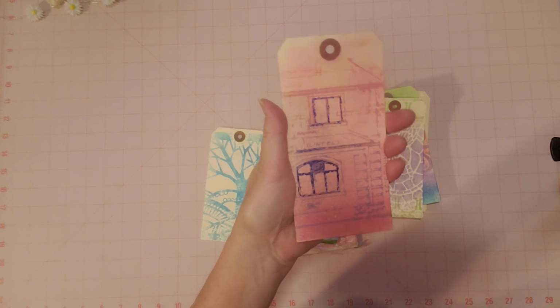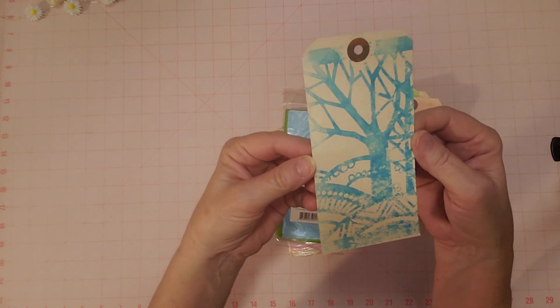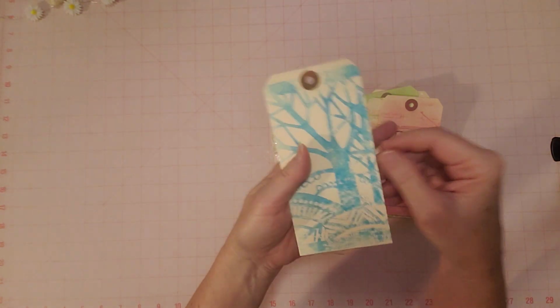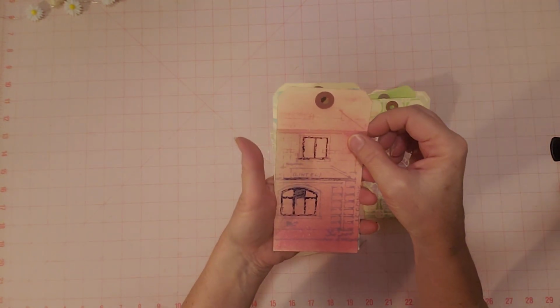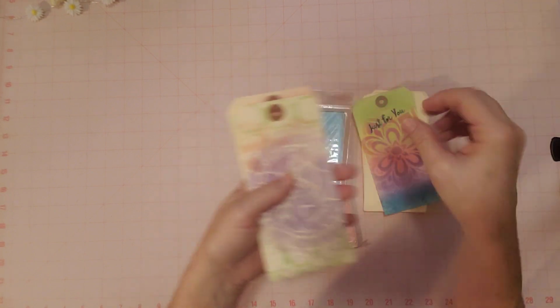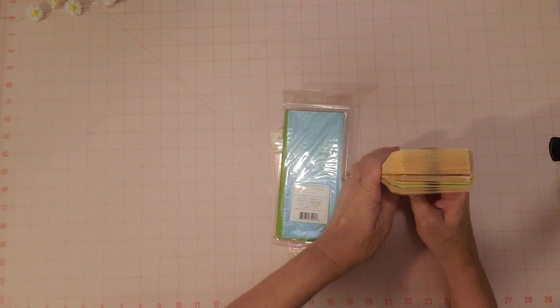Really cool. That is awesome. And this one, now this one looks like stenciling, right? One color stencil, possibly. I don't know, but that is the coolest thing right there. I love these two the best. And then this one's really pretty too. I wish I knew what that was, because I would like to try it.